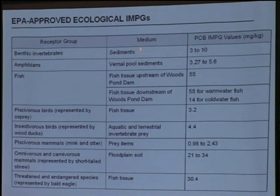Also, depending on the receptor group, they have different areas of potential exposure. Some are exposed to a sediment concentration, for example, 3 to 10 ppm for benthic invertebrates in sediment. Others, such as fish-eating birds, have a 3.2 ppm concentration in the fish themselves, in whole-body fish concentration. So there are different types of endpoints depending on the animal we're looking at. Some have a range in concentration that was found to be protective in the IMPG evaluation. Others have a single value. And these are some of the values we'll be using to evaluate the remedial alternatives.